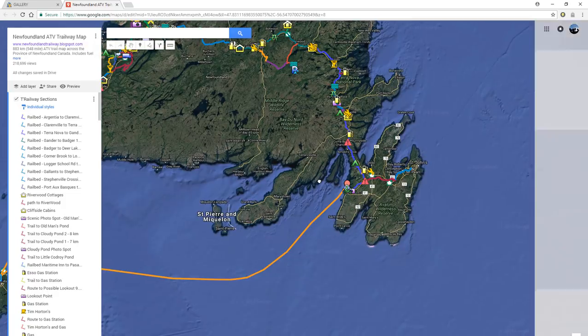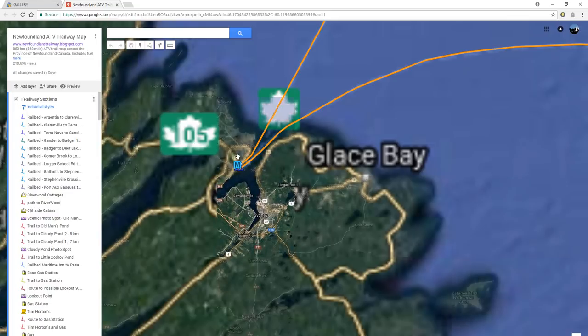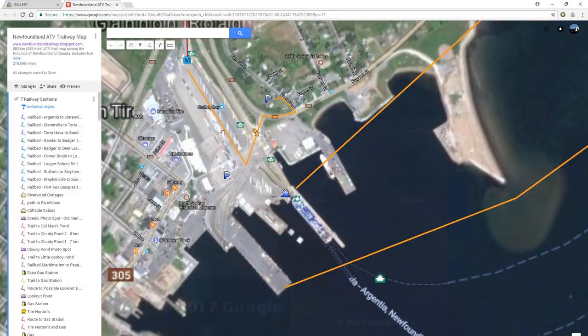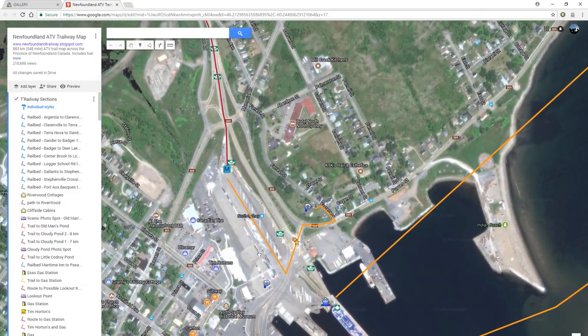Now, sometimes there's some confusion about what people are supposed to do when they get to the Newfoundland ferry. Every year it seems like they want people to do something different. And since I've been there in September, they changed what they want people to do again. So I'll give you a rundown of what they want you to do now.